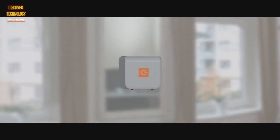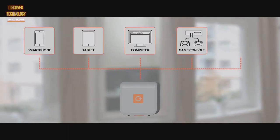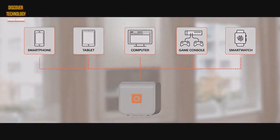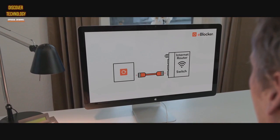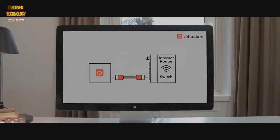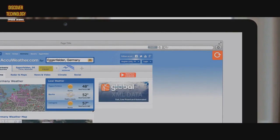No matter which device you use, smartphone, tablet, PC, game console, or your new watch, once you connect the eBlocker to your home network, you instantly regain control of your online profile. You decide if, when, and where you appear to trackers or ad servers. There is no software to install, and you get instant protection.